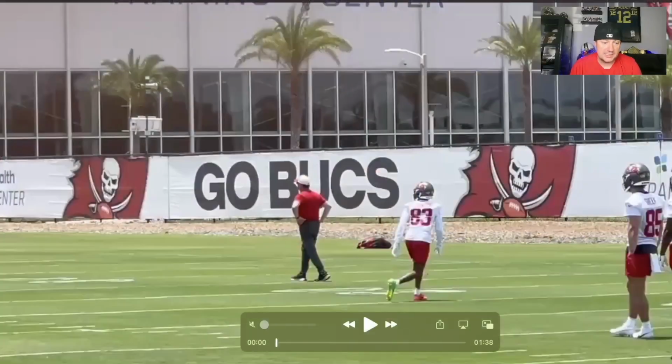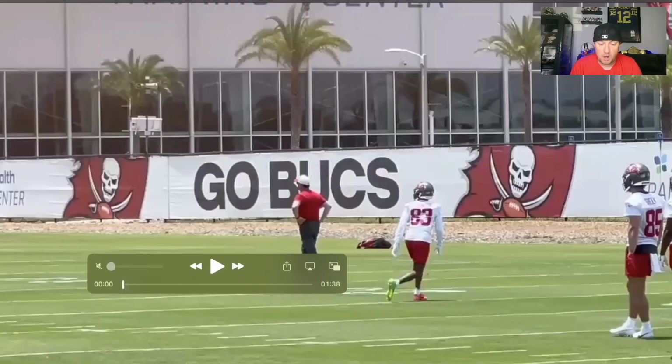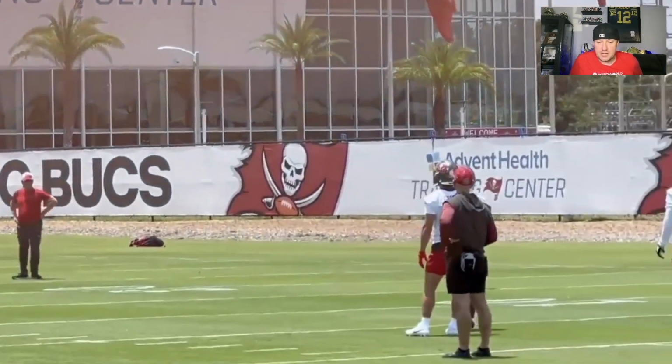We're looking at Tez Johnson here today. We're going to watch him work through some drills here. Minute and a half. We're going to talk some balls, so we're going to keep looping this like we always do. Here he is.